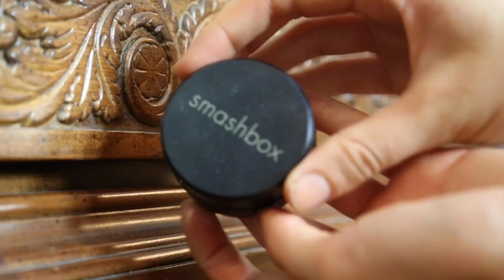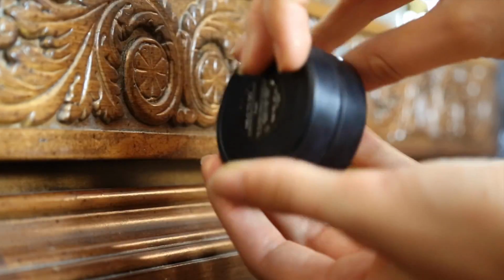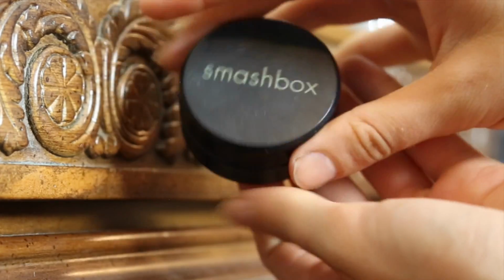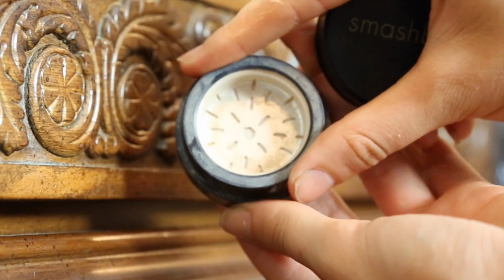Next, I am going to powder and set this. I am using the Halo from Smashbox. This is Halo to Go. And again, this is a cruelty-free product. This just sets the makeup, and I'm going to apply this all over my face.